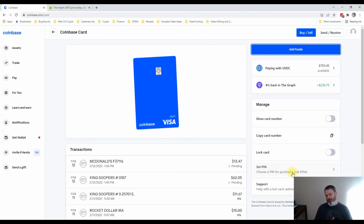And like I've mentioned before, the ease of use of this card is simple. There's nothing special about it as far as using it for daily purchases. You just kind of fund it and select which asset you want to use to spend. And that's pretty much it. You just have to wait for all your funds to be available. Nothing big. And obviously the 4% back in crypto is, to me, a no-brainer.